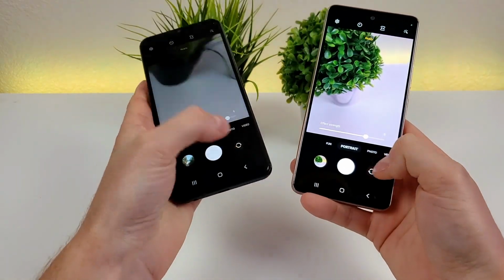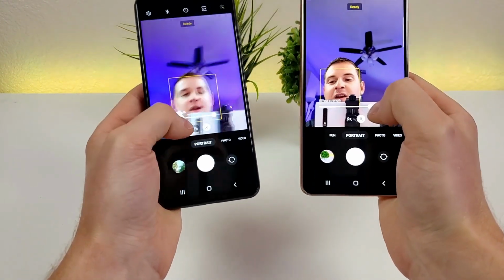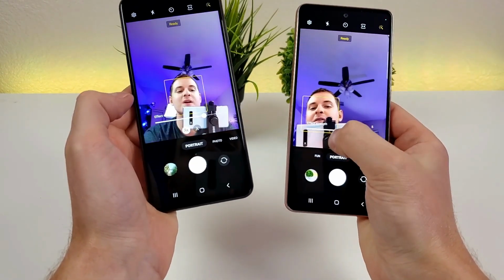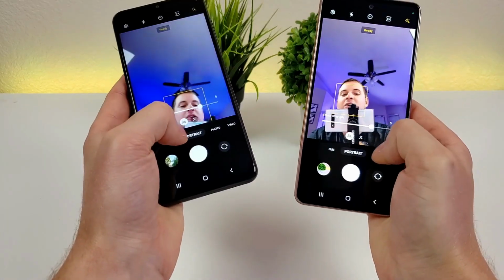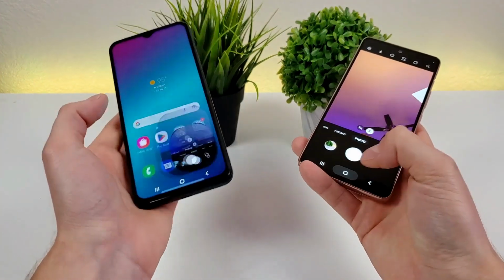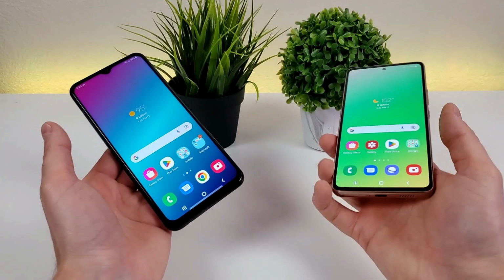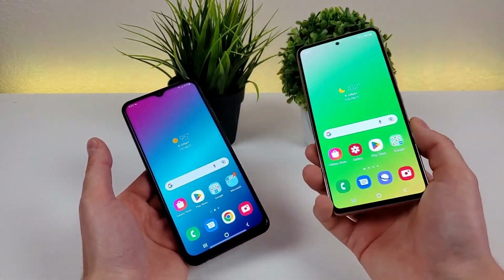We could also flip around to the front facing cameras on both devices and take portrait selfies. We also have the ability to crop out a little bit for a group selfie. And then finally, you can take standard front-facing photos as well. So with both of these phones, you can take really great-looking images, that's for sure, but without a doubt, the A53 5G does have the better cameras of the two.